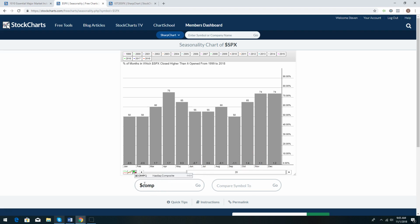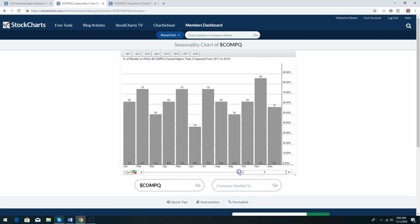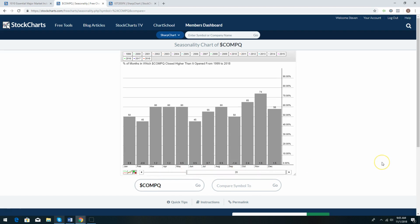Let's look at the Nasdaq. Kind of go back 20 years. It is clear to me that November is the strongest month for the Nasdaq. Well, excuse me, it's not the strongest month, but it is the month that gives you the greatest probability of closing higher, 74% of the time, at an average gain of 1.5%.